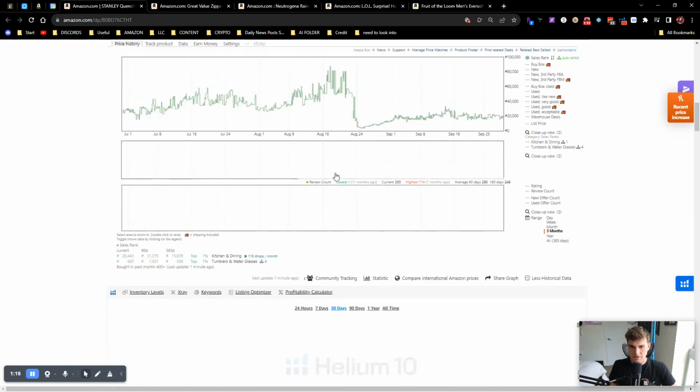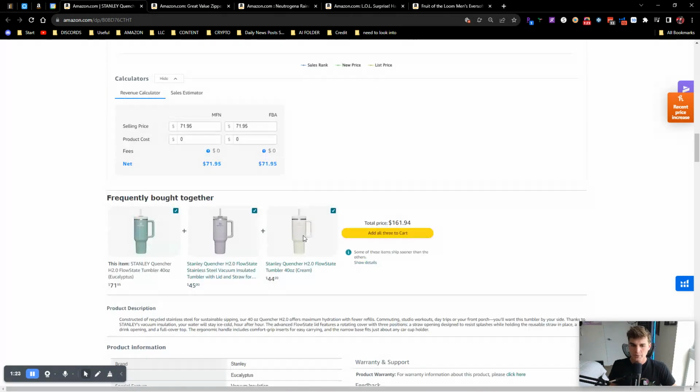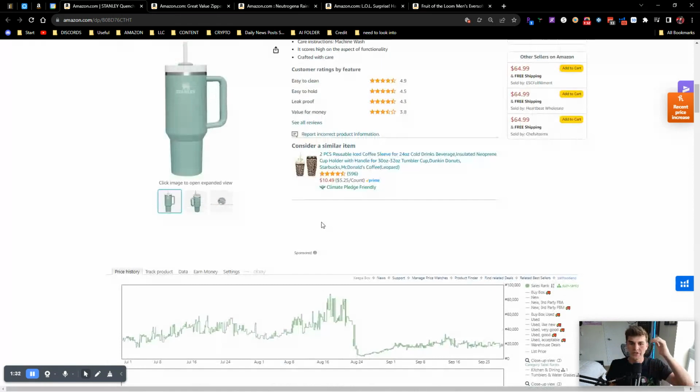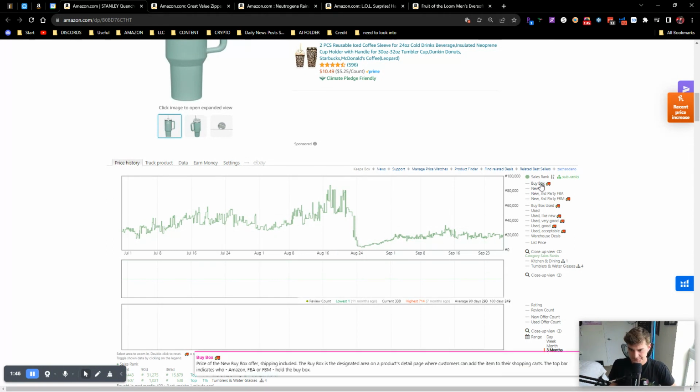So with Amazon, the lower the sales rank, the better it sells. For example, the product that is number one in kitchen and dining is the number one best selling product in the kitchen and dining category. So we want to find products closer to rank number one. A lot of people think higher the rank, the better. The opposite is the case. The lower the sales rank, the faster the product is going to sell.